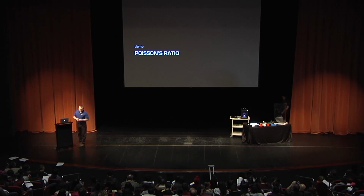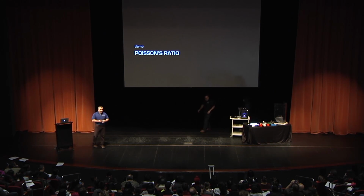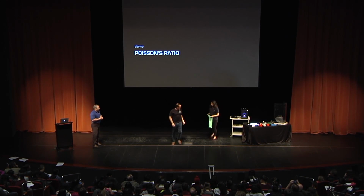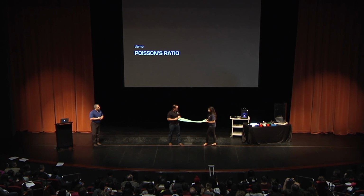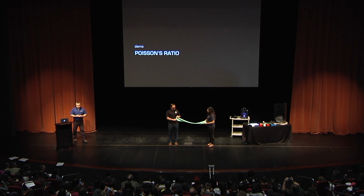So now I'd like to describe to you another really interesting material property and how we can manipulate it as well using additive manufacturing and architected materials. So Melody and Dean are going to explain to you the concept of Poisson's ratio.